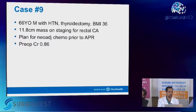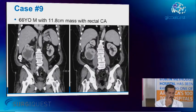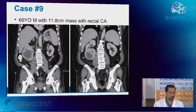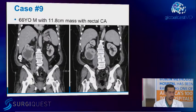So his pre-op creatinine is 0.86, but here you see the tumor. And again, this is a guy who needs chemo for his rectal cancer. So despite an 11.8 centimeter mass, would you consider a partial nephrectomy in this guy?